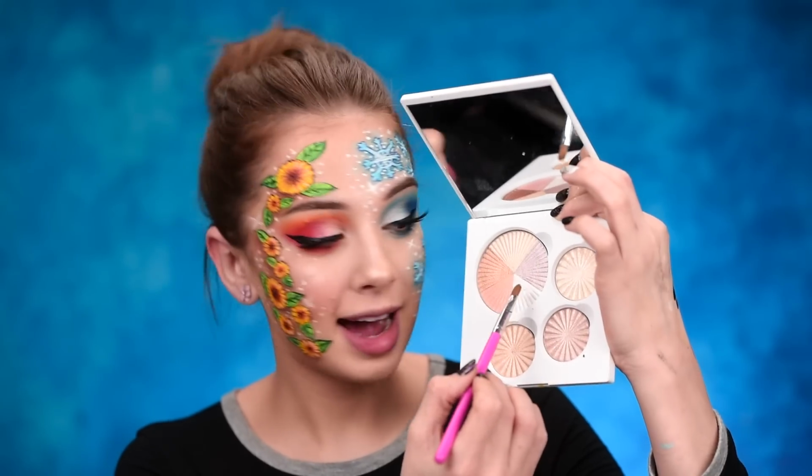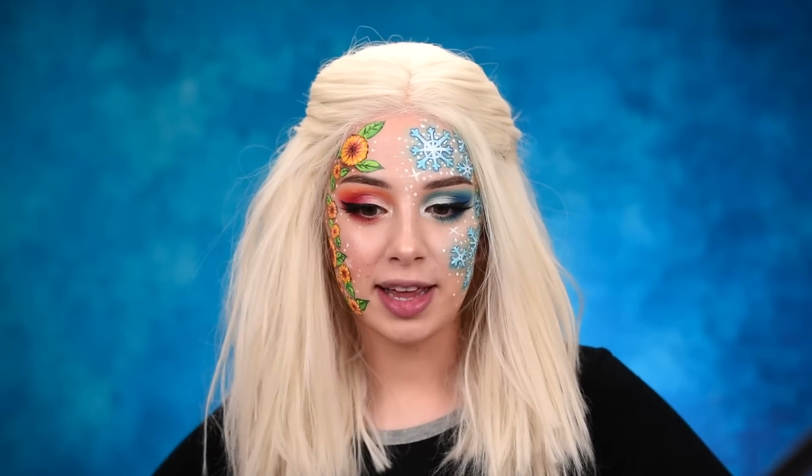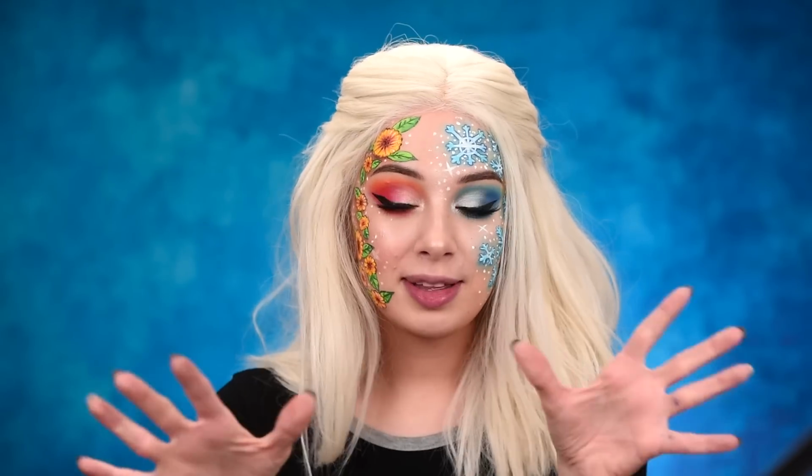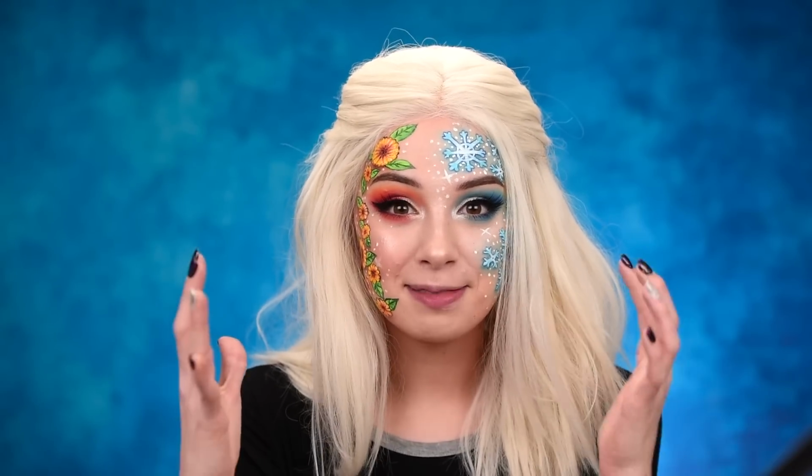Right, now I'm gonna add some highlighter in the inner corners of my eyes. I put a wig on. I look like I have a mop on my head. It's a really cheap wig. If you know a website for good quality wigs, let me know down in the comments. This is a pretty cheap one. I got it from eBay and you've already seen it, but I'm trying not to make it work. But I'm loving it though. I think that it looks great with this more unusual look, and I think that it definitely completes it.